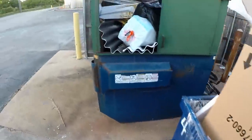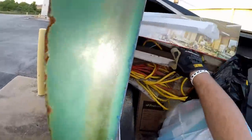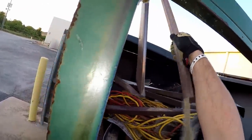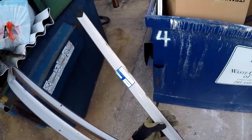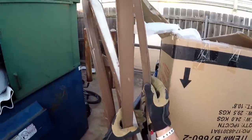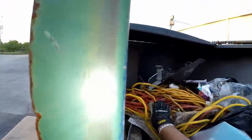So here. Ooh, check it out, y'all. I see extension cords. Dude, that is right there for now. Thought that was like aluminum or something. Oh, it might be. I'm more interested in this. That's aluminum.